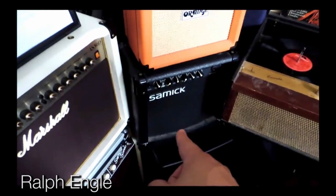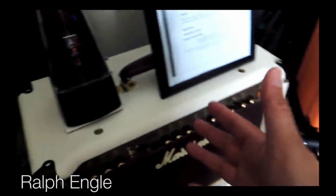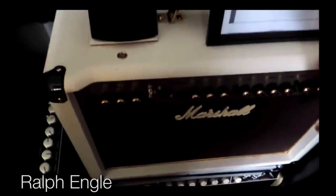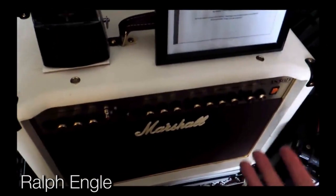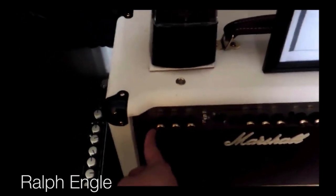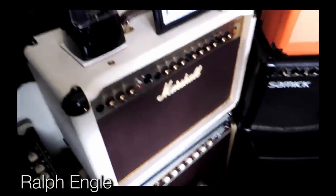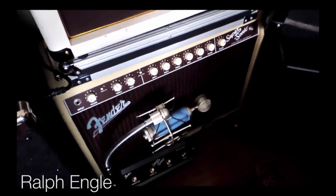Yeah, he was clearing out his video game room, and he didn't have space for that, and he just gave it to me. And Marshall AS50D, which I use all the time when I play cover gigs, all sorts of acoustic gigs. I love it because I can plug in microphone, guitar, and yeah, it's a really nice amp. It sounds great.